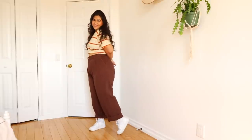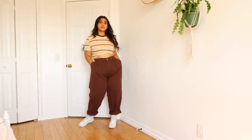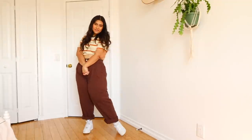So these trousers are so freaking cool. They fit loose around the hips and the thighs, but still cinch in at around the waist, which is one of my favorite things. And I do not get a butt gap, which is great. And then to top off the whole outfit, I just paired it with my Nike Air Forces and of course my Nike socks.